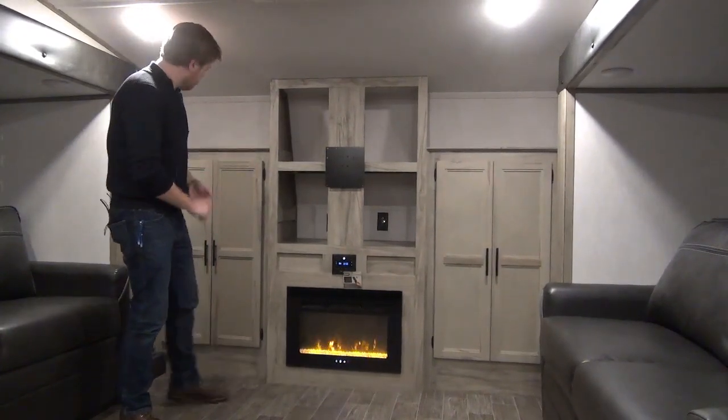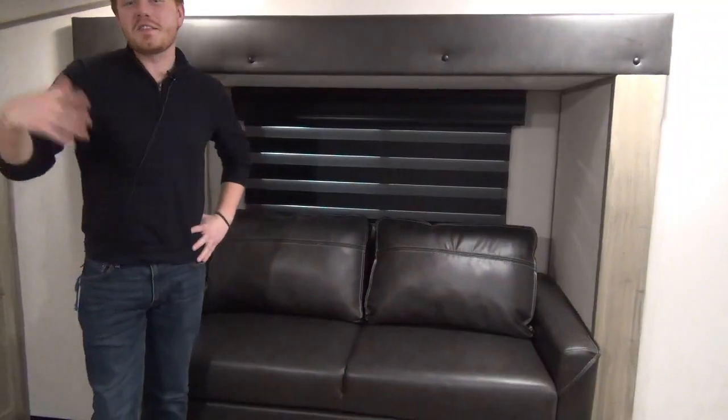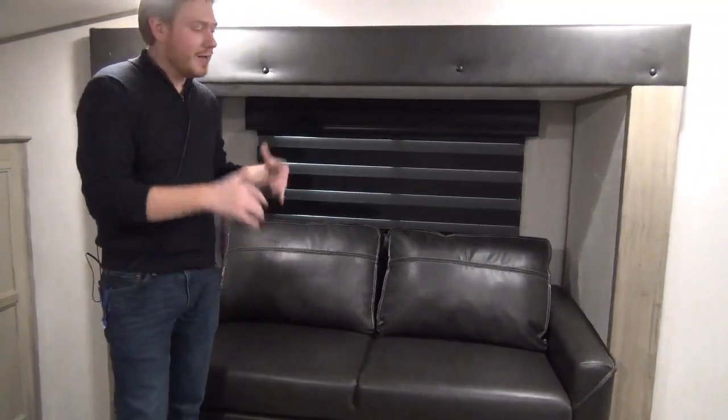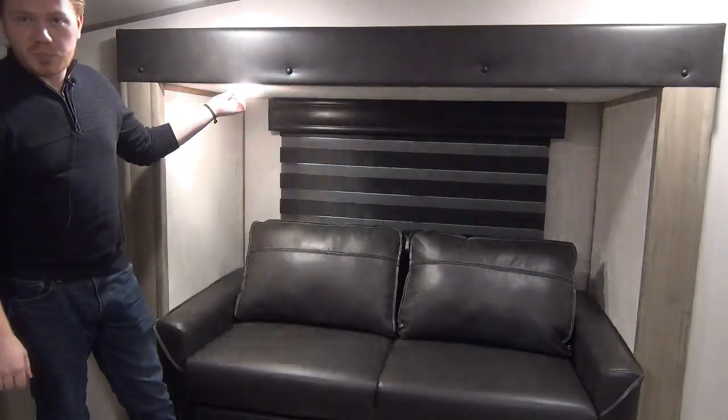It's going to be really good. On either side, pretty basic cabinets. Moving on to the seating of our front living room, I do want to mention both of the slide outs have their own lights. They're just push lights, LEDs. There's 4 of them in total.